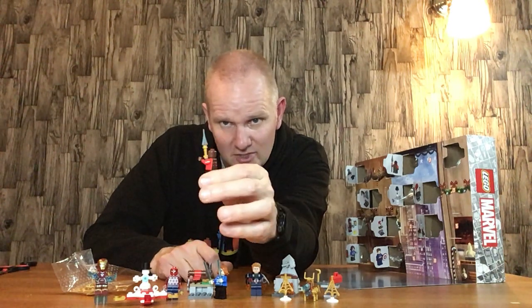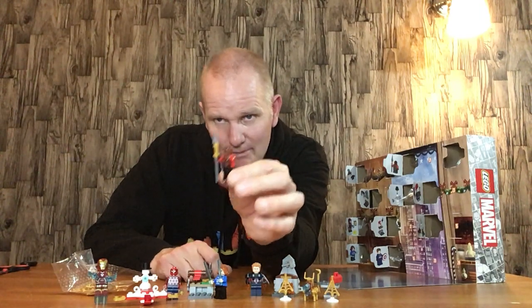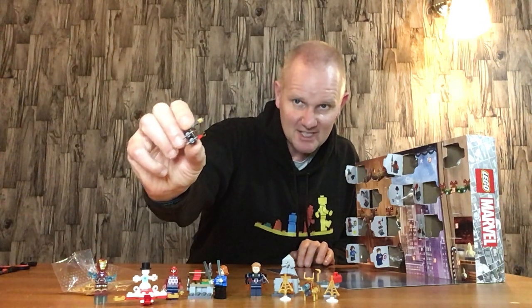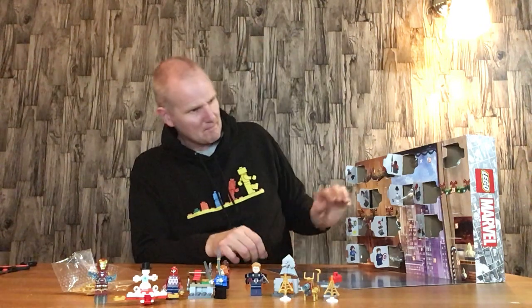So it's quite a nice little figure. The body's nice. Again, they haven't done much with the legs, but it's a nice figure. She's got a fancy spear, and she's got a hint towards another door opening. I put those there because I didn't want to lose them.